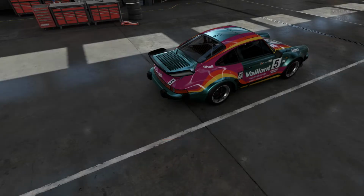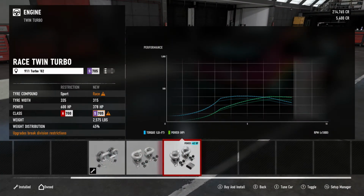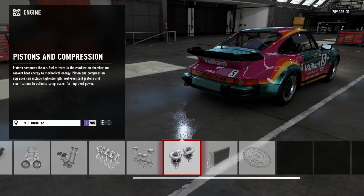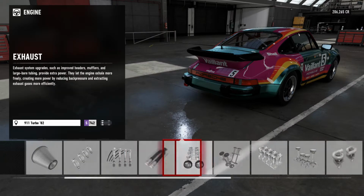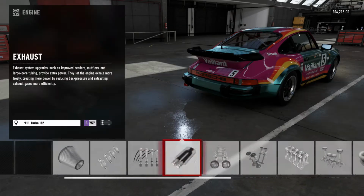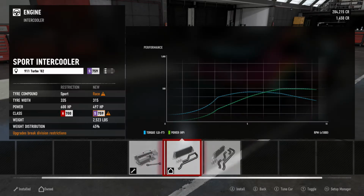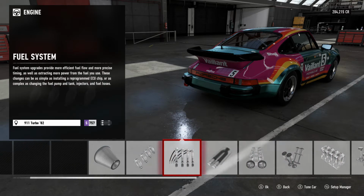Right. Well, it leaves us 22 grand to put into the engine. So let's do that. I kind of like how the camera swirls around to show you the engine. That's quite cool. So I will go for the full twin turbos. I want racing camshafts because I do. Leaves us with 13,800. Full exhaust system, which is 2,050, which leaves us with 11,000 quid. Intercooler doesn't up the power all that much, so there.